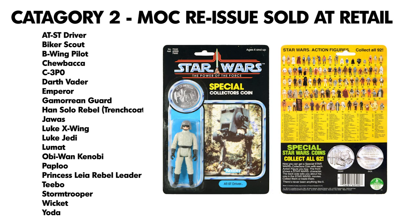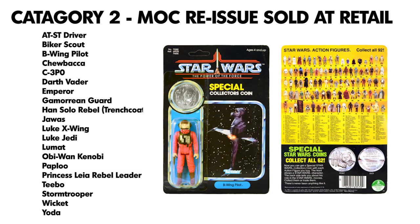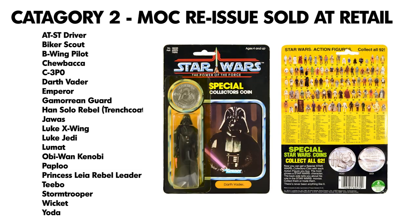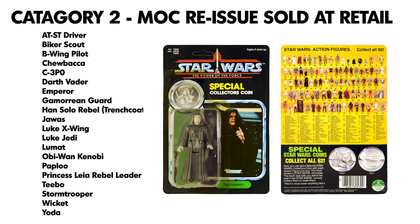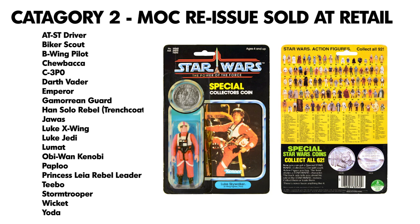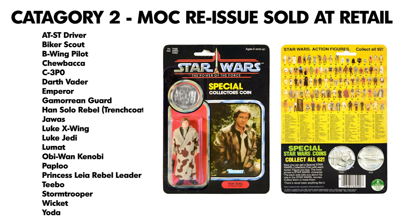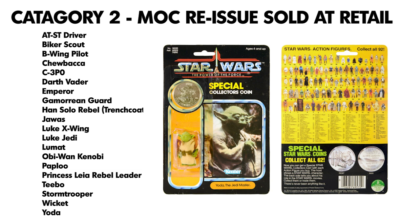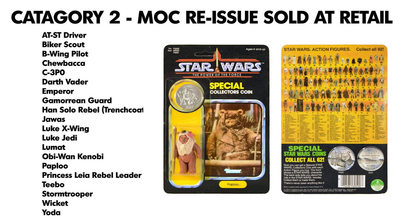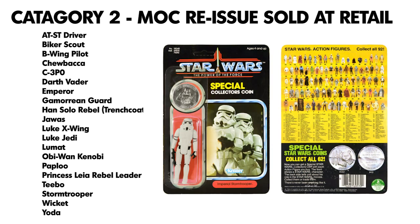These are the reissue cards, or characters that had been released in prior movies, but now they are being repackaged and sold as part of the Power of the Force line. And that's this list right here. A much larger list, with the exception of the rare, hard-to-find coins in this group, which are the Trenchcoat Han, Yoda, and the Gamorrean Guard. The rest should be on fair market value prices as well, $20 to $50.